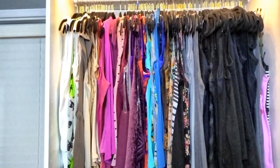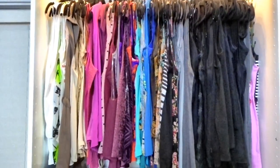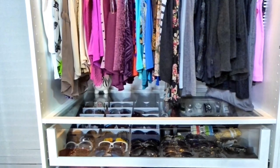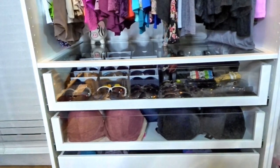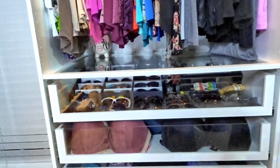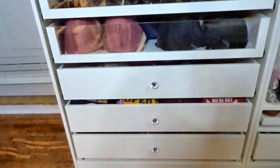It's almost pretty much color coordinated. And then as you come down, here are my sunglasses and my watches. The next drawer, I have bras, bralettes, corsets, shorts, and leggings. And the next drawer is panties, t-shirts, and pajamas.